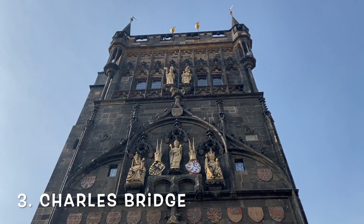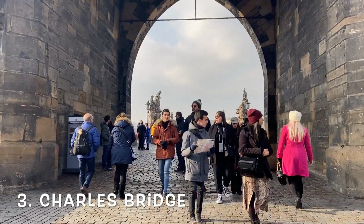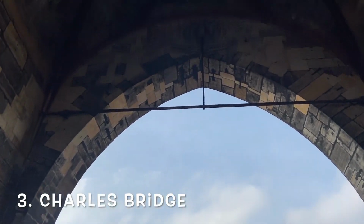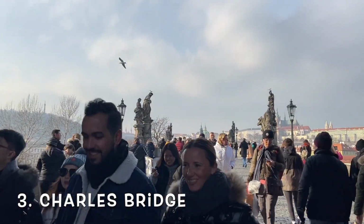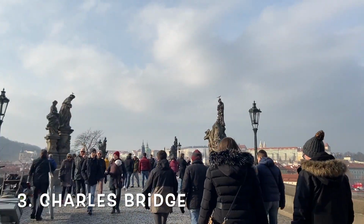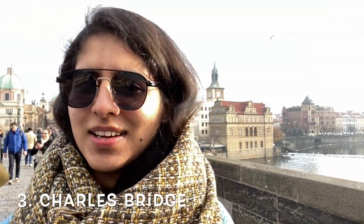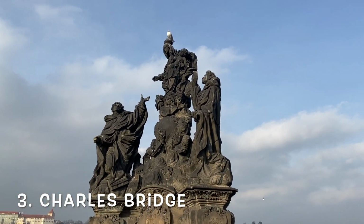Moving on to the famous Charles Bridge in Prague. What you see is the Gothic bridge tower, which is at the start of the bridge, and there is one towards the end of the bridge. It's a busy bridge. Each of the statues that you see on the bridge has a Czech folktale associated with it.